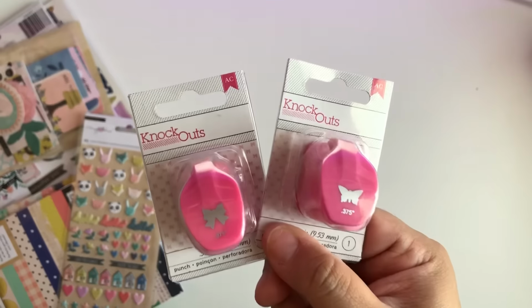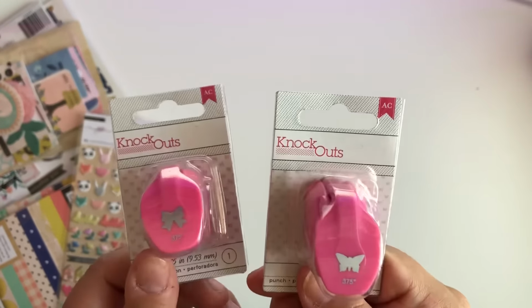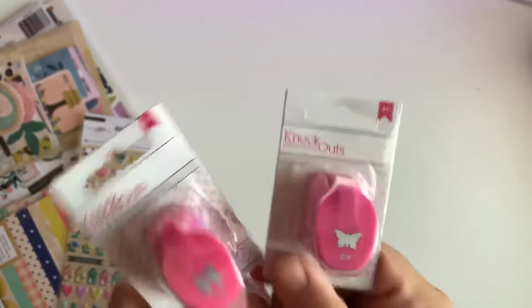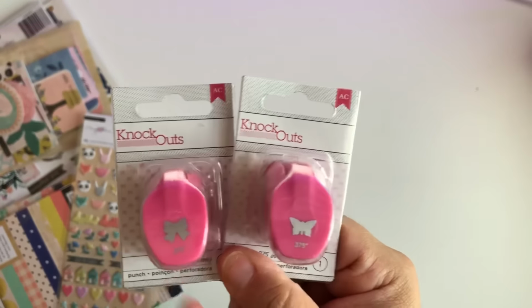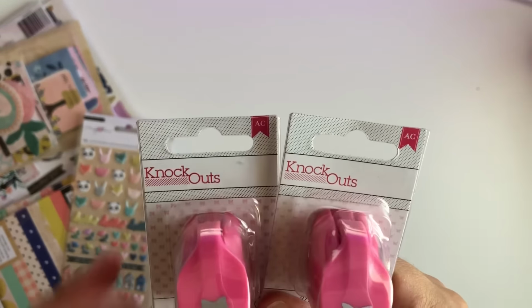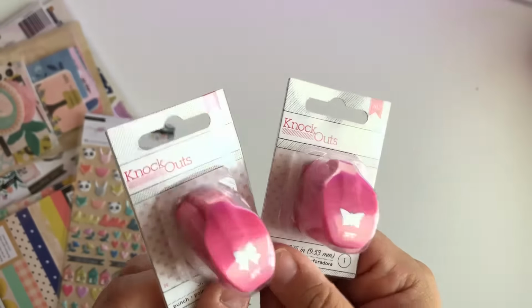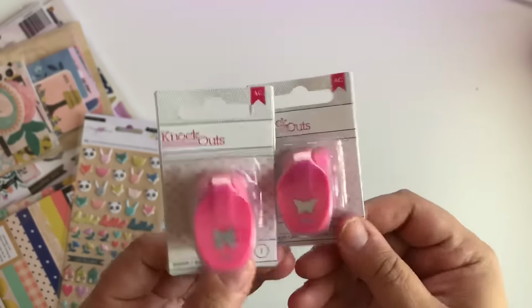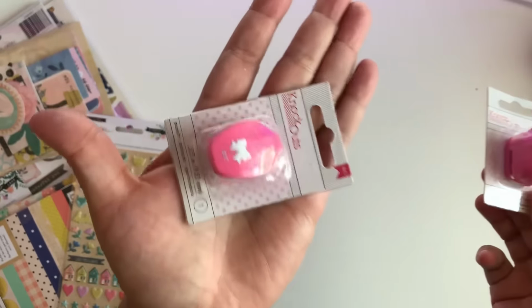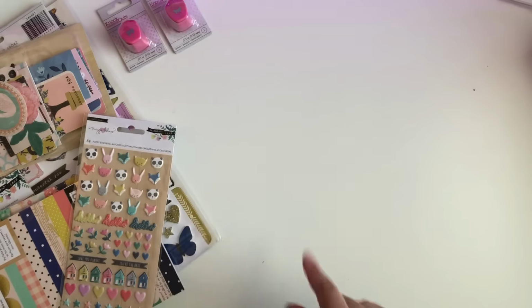If you guys know of a size up of a punch that is available, do the knockouts come out in a bigger size? I don't know. Help me out. Let me know down below if you guys know of a size up from these. These are 0.375. They're the knockouts by American Crafts. So I got these on eBay for like $3. And yeah, they're super cute though. They're tiny, you guys. Like, oh my gosh, so tiny. So those are the 2 items that I picked up from eBay.